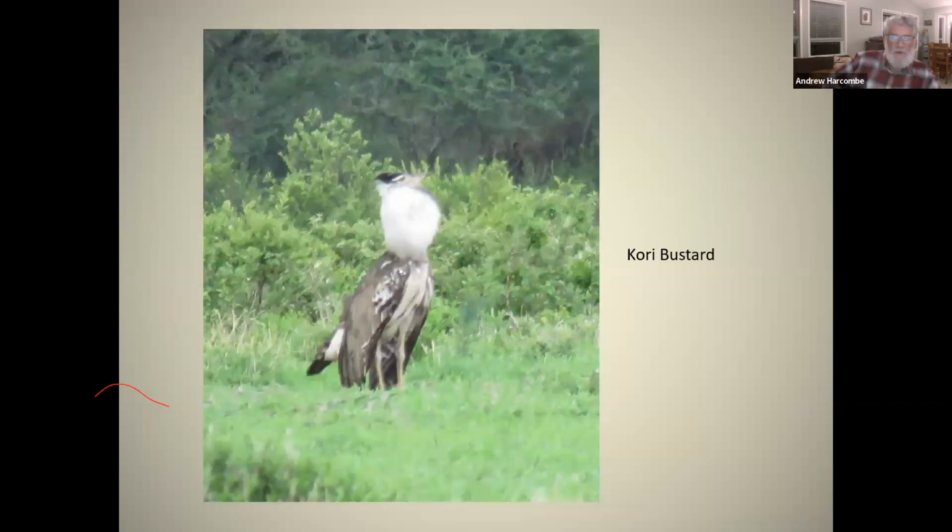The male Kori bustard during mating season puts on this really neat display where they inflate that sort of balloon on their throat, and they use leks the same way some of our grouse species do, where they'll do this elaborate display on these specialized areas for attracting a variety of females.